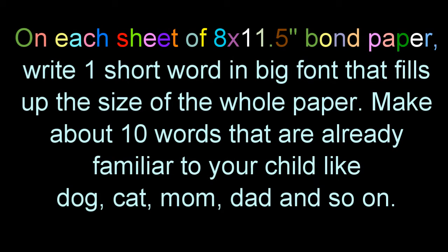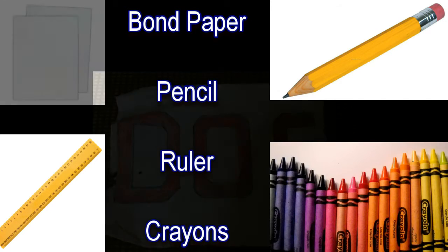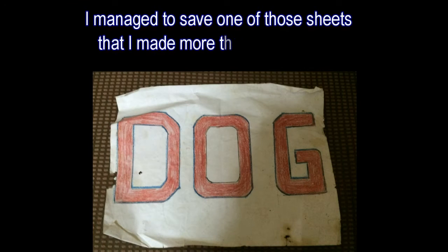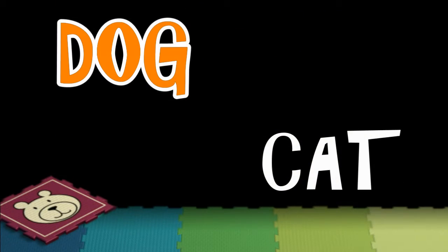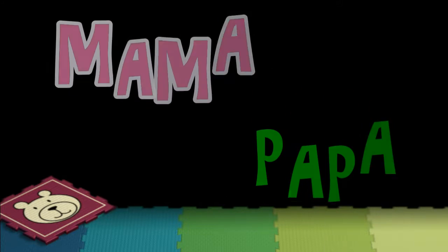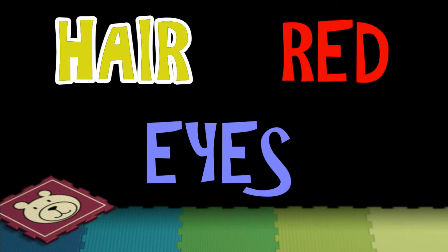When my son was about 2 years old, I made improvised reading materials using bond paper, pencil, ruler, and crayons. On each sheet, I wrote one short word in big font that fills up the size of the whole 8 by 11.5 inches bond paper. I think I made only about 10 words that were already familiar to him, like dog, cat, mama, papa, hair, eyes, red, and I've forgotten the rest.